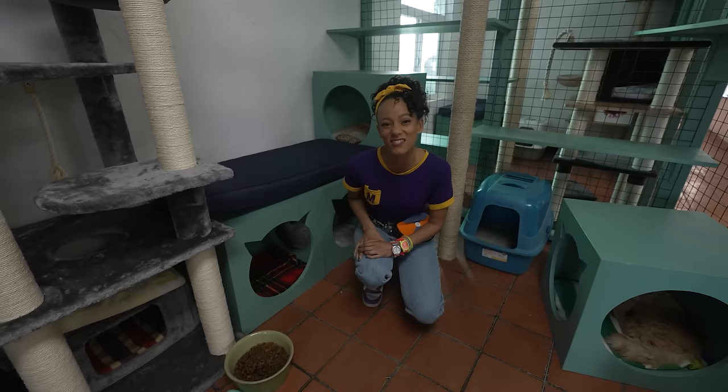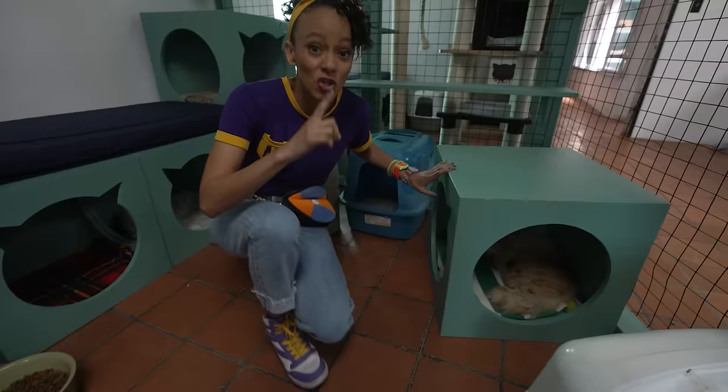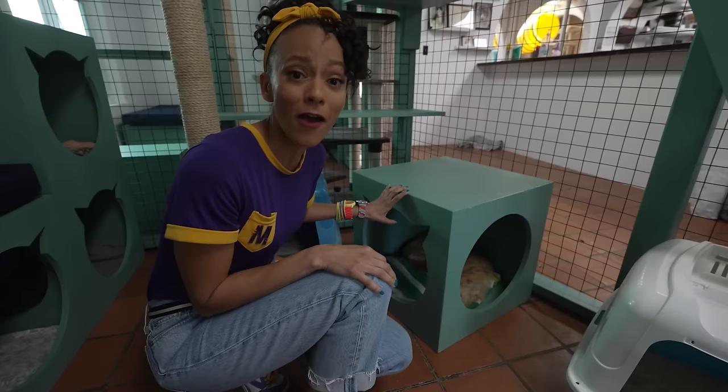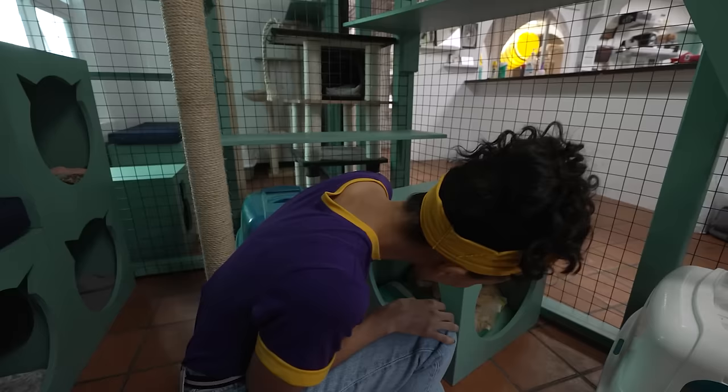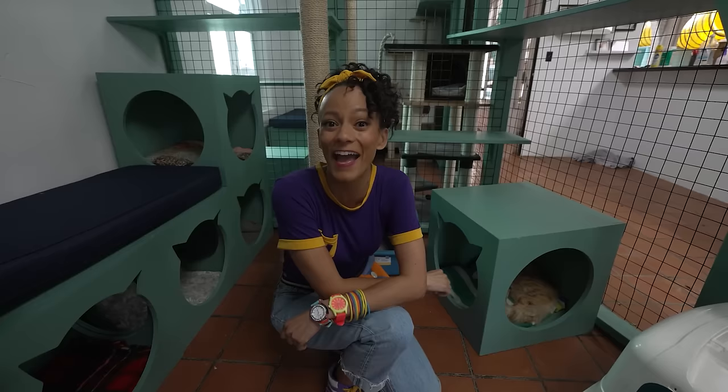Oh, I see one right here. Oh my goodness. Shh. This cat is taking a cat nap. Whoa, it looks really comfortable. I hope they have dreams. So, 1, 2, 3, 4, 5, 6 cats. We found 6 cats. Thanks for finding cats with me. I wonder what else is here. Come on.